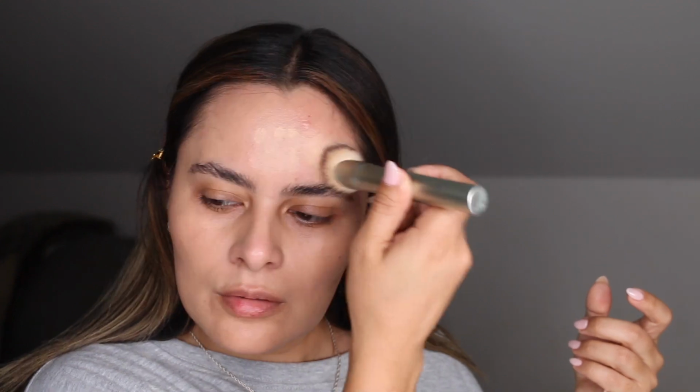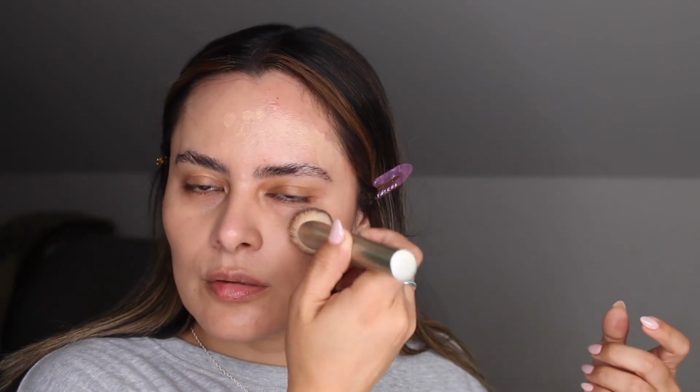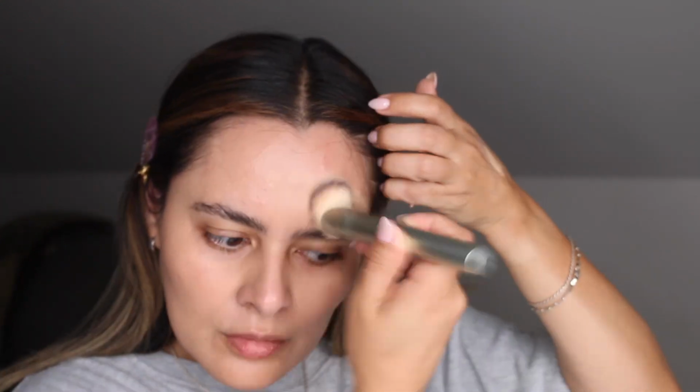My favorite method of application is with my hands. However, because I am filming at 10 p.m., I don't have sunscreen on, so it's harder for the foundation to glide on my skin with the fingers. So that's why I used it with a brush. However, my favorite method of application is my fingers. That's what I use daily.